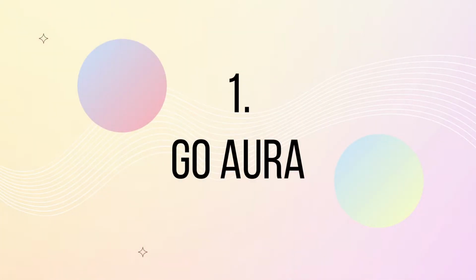My second tool that I use is Go Aurora. It is a little bit of a pricier tool. It's about, I think I pay $99 a month. Some people pay $1,000 a year to keep it. It really just depends where you're at in your life and your business and what you can afford.